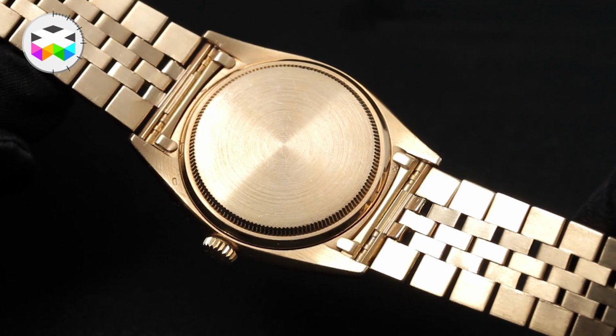The sister reference is the 8171. That is, however, not an oyster case. Reference 6062, in my view, is the single Rolex reference that displays best Rolex's savoir-faire, know-how, as it reunites a number of features that all stand for Rolex individually, but we can only find them in one single reference, which is the 6062.